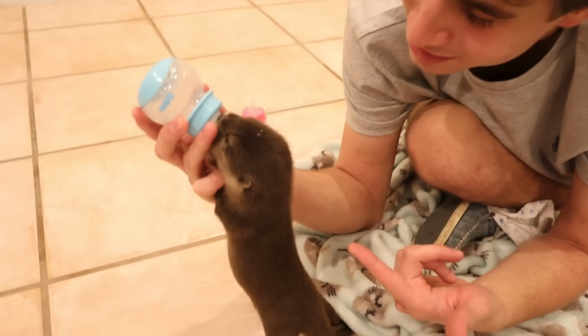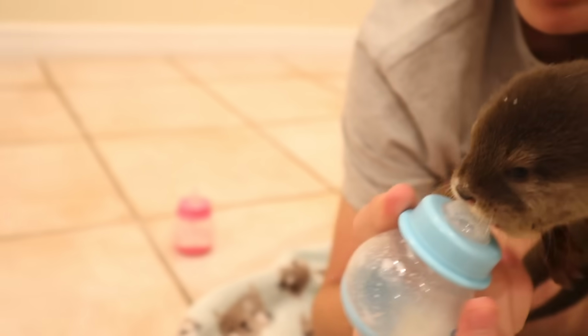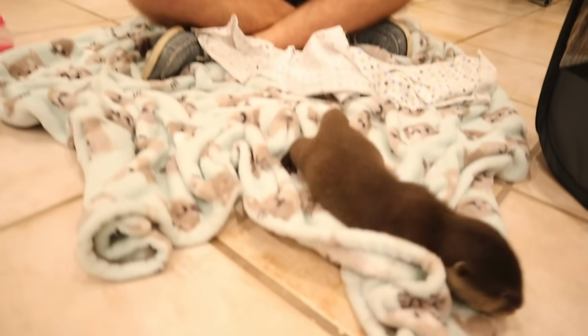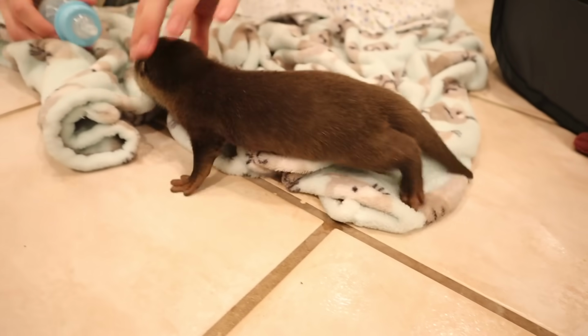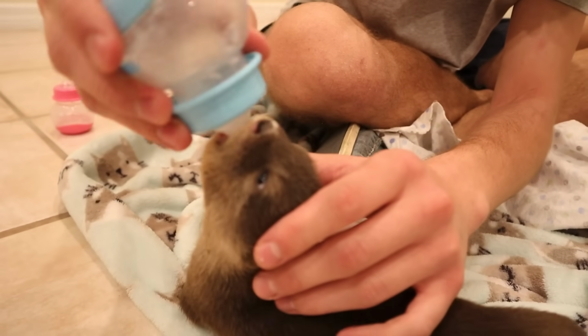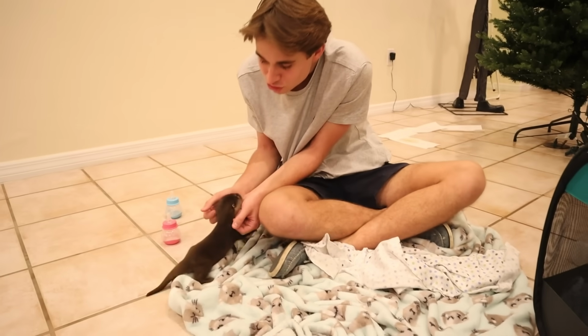So, so cute. Look at him. He's like a little person. All right, buddy, you got all your milk. So the male is a much more enthusiastic eater. So he got all of his milk right there in one shot. Actually, you got one more drop, buddy. Come on. Yes. And that is all, buddy. You drank all 23 grams. You were such a good little otter. You are so, so good.